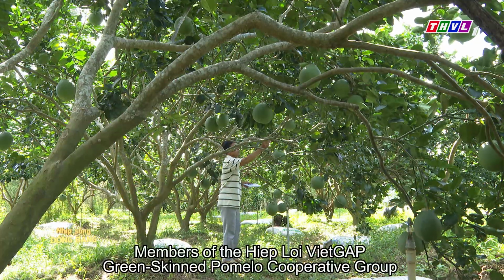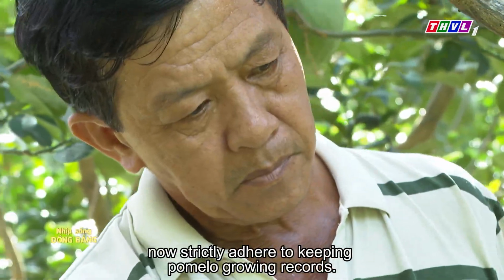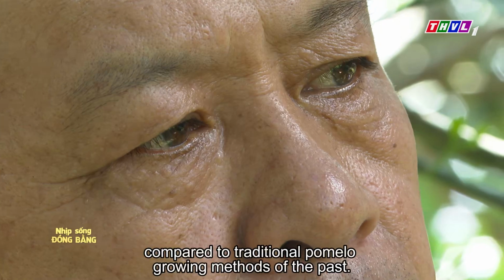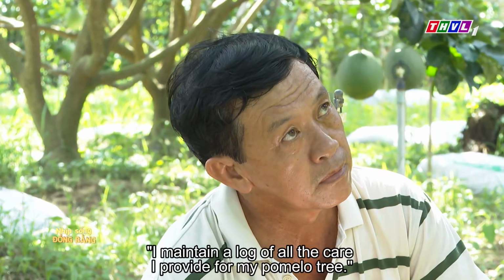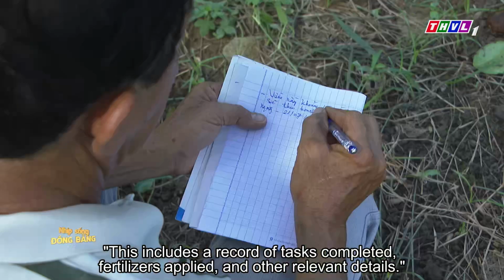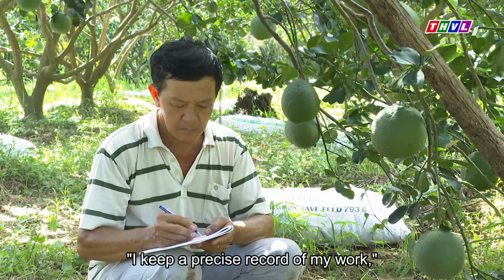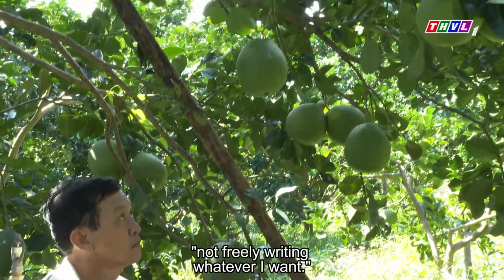Members of the THVL green-skinned pomelo cooperative group now strictly adhere to keeping pomelo growing records. It's a very new practice compared to traditional pomelo growing methods of the past. I maintain a log of all the care I provide for my pomelo tree. This includes a record of tasks completed, fertilizers applied, and other relevant details. I keep a precise record of my work, based solely on what I've accomplished, not freely writing whatever I want.